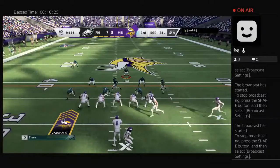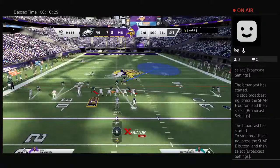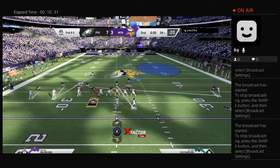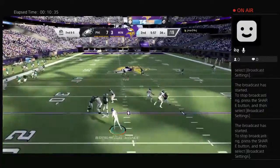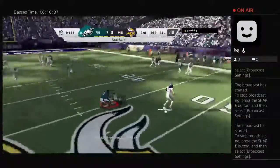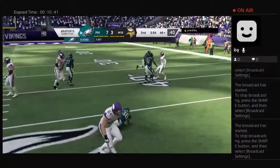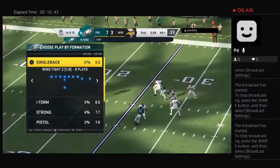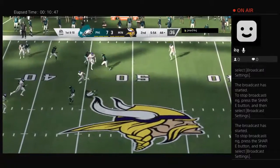Check 24. Watch 24. Second and 5 now. Cousins. Into a double team, and it's intercepted. Picked off at the 45. And they'll take over inside the 45 at the 44-yard line.